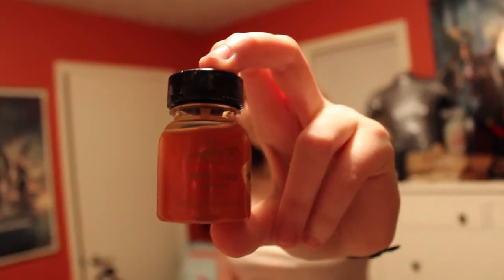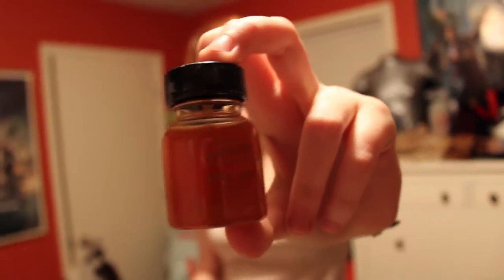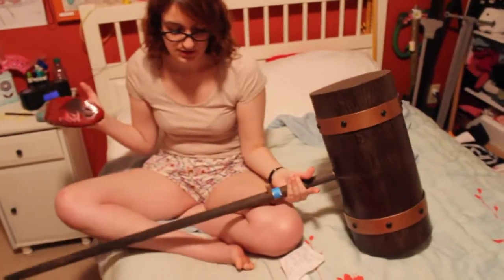So this is spirit gum. What does it do? It's sticky and you stick stuff to your skin with it. It's basically the same as eyelash glue, but stronger.